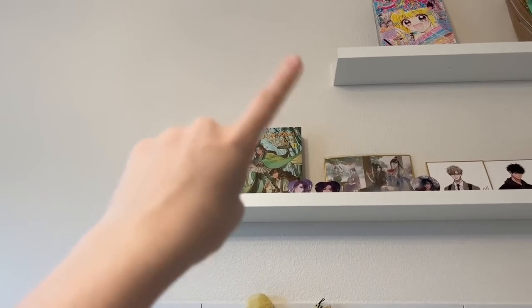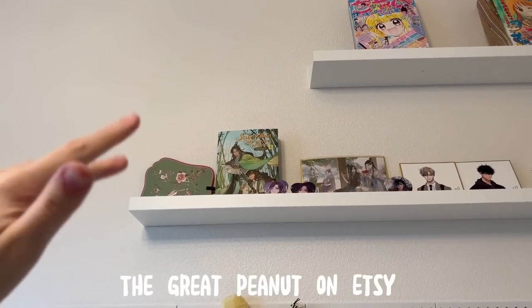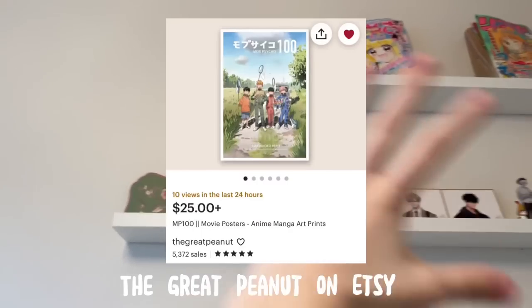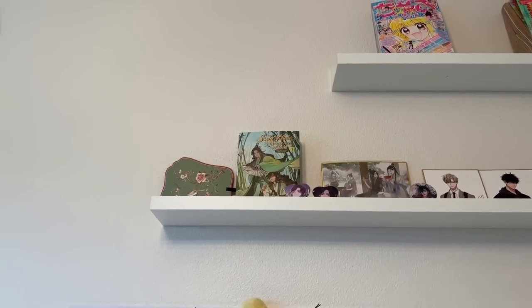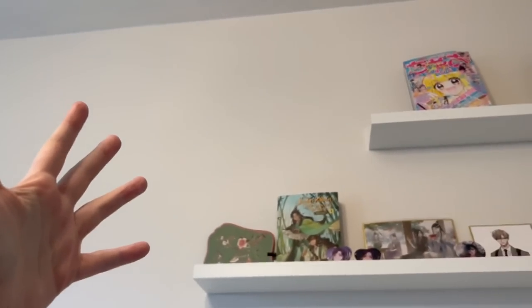I did order some prints and other wall decor from a seller called Peanut. I'll put a picture of the poster that I ordered. It's gonna go right there. It's still taking a while since it's coming from Canada, so it's gonna take a while before it gets to where I am, but it's going to go right there. It's a little Mob Psycho 100 poster. I am so beyond excited.